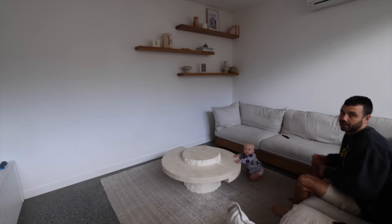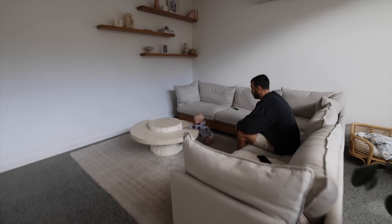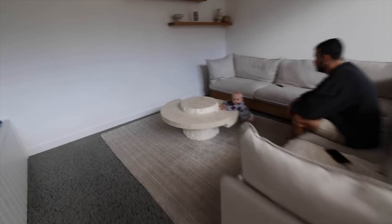I want to get rid of the pot plant. Just for sale. Yeah, what do you think? It's a cozy little corner nook.